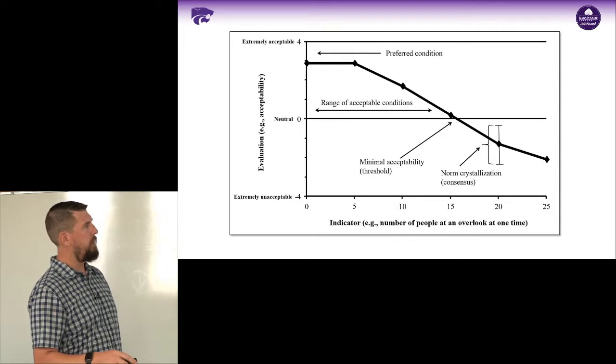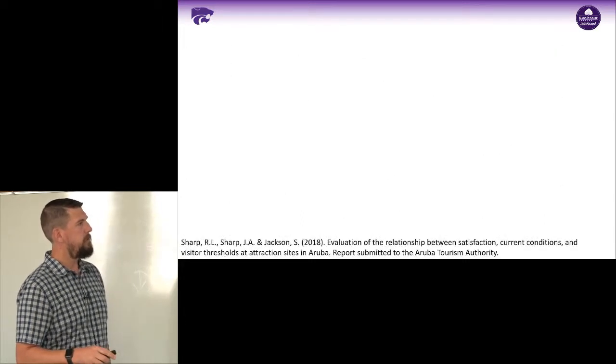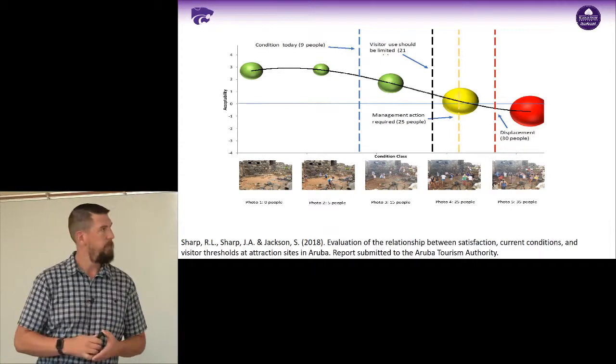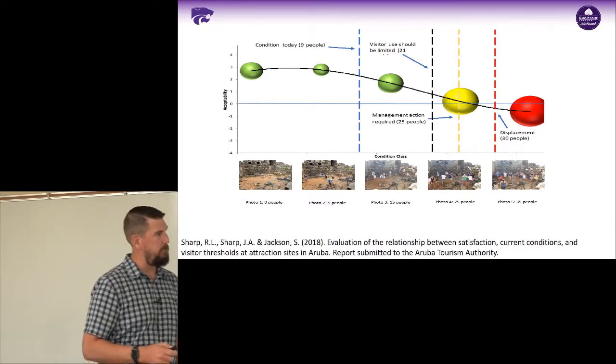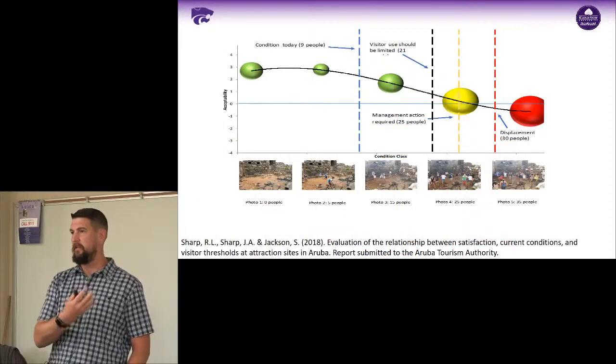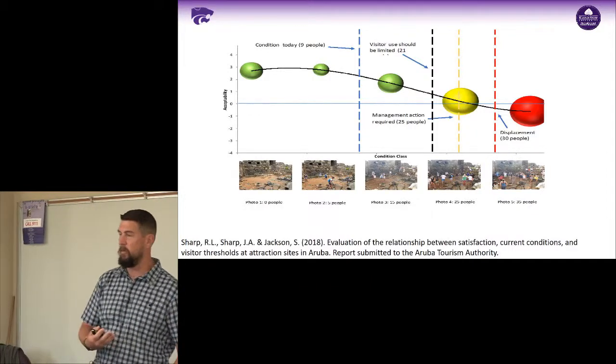To give you a more concrete example, this is what it looks like at the end of the study. This is a standard, called a norm curve. A couple of things you need to know about this graph: at the bottom, we have a series of photos that we show to people, and we show them to people that are actually on site, so they have context. This goes from 0 people all the way up to 35 people. We determine the number of people based on real conditions. This is in Aruba. I went to Aruba, stood at this place for probably 3 or 4 hours, observed the conditions, and tried to represent those conditions the best I could in these photographs.